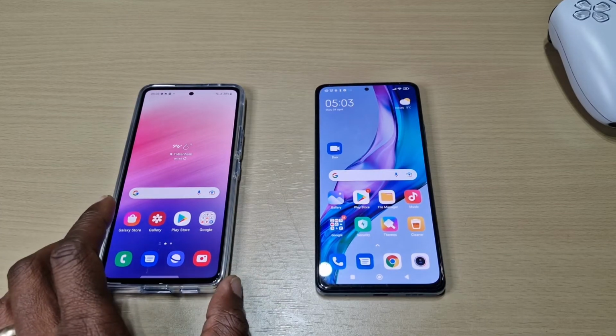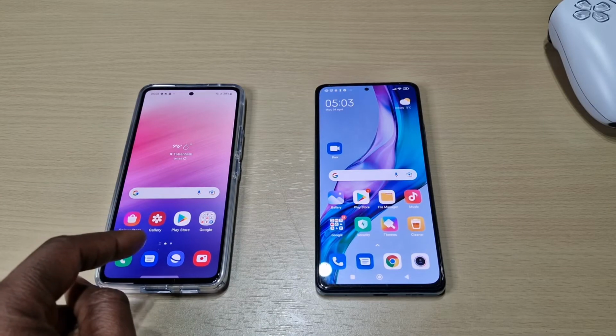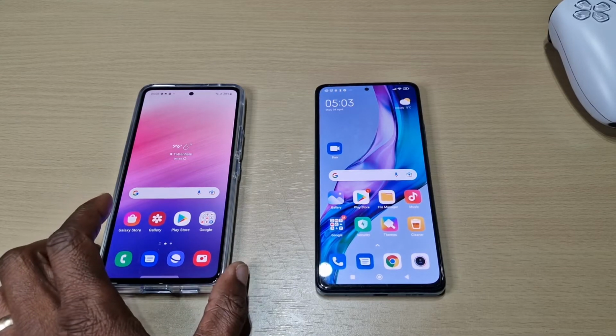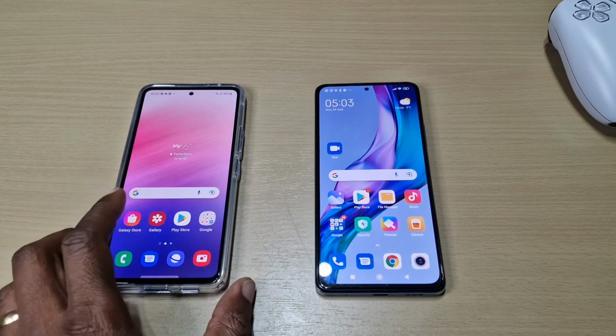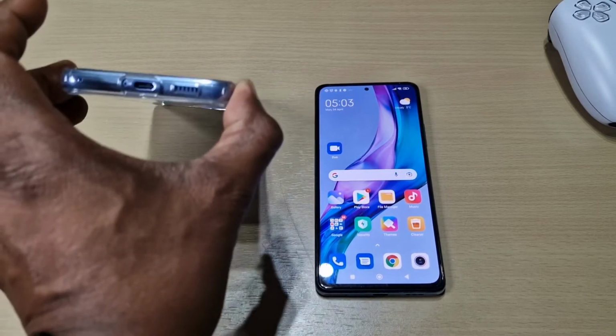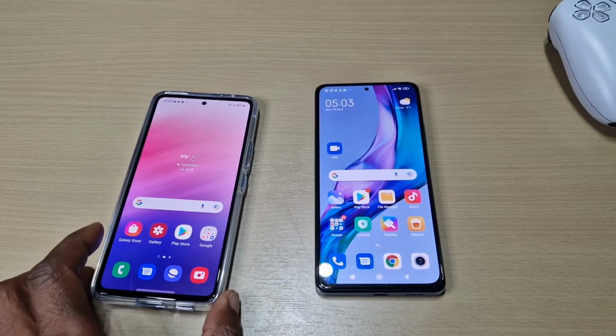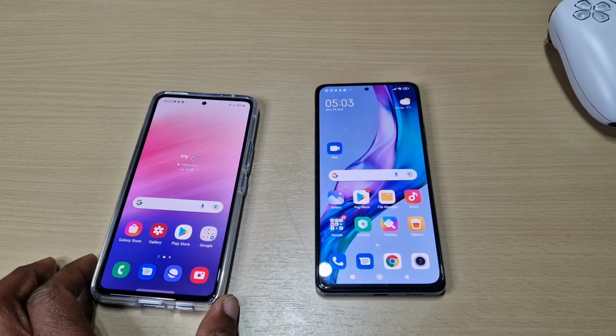The main camera is 64 megapixel. Ultra wide is 12 megapixels. It's got a 5 megapixel macro and a 5 megapixel depth sensor. Front facing camera is 32 megapixels. It's got stereo speakers. No headphone jack. It's USB Type C. It's got 5000 mAh battery.